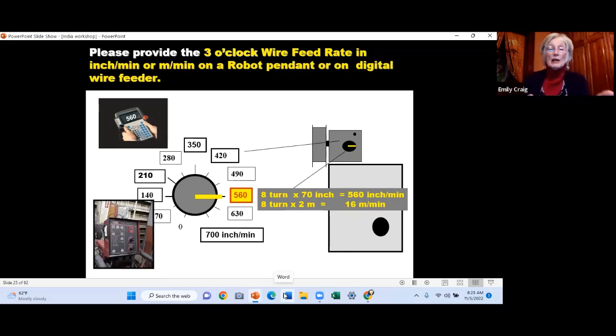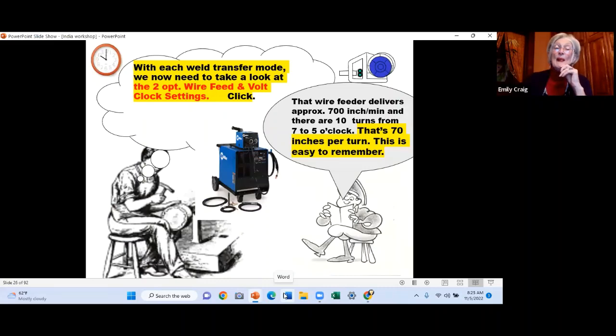So I can take this clock and remember that I'm normally at the 3 o'clock position. I can go over to the digital feeder at the bottom and just put 560 and dial that in there. Or I can go to a robot pendant and put 560 in. You're going to learn, as I said, there's only one or two settings here. I'm showing you the clock method right now and showing you that it's applicable to regular wire feed, the wire feeds that provide the digital wire, the robot cell pendant, it's all relevant. So each of the weld transfer modes we talked about, short circuit, spray, and pulse, has two wire feed and volt settings. And that's what we're going to learn now.